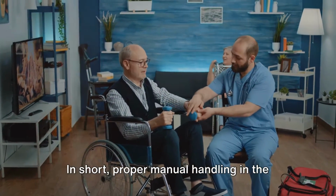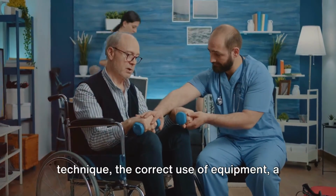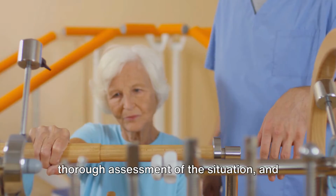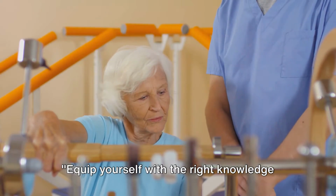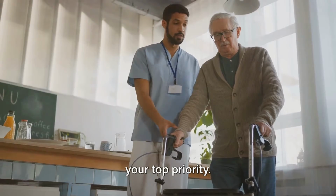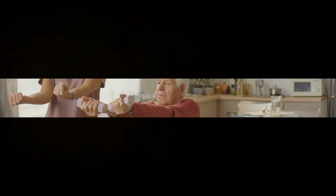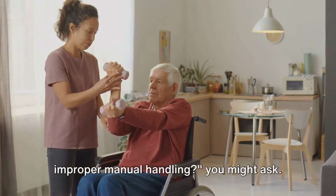In short, proper manual handling in the aged care sector involves the right technique, the correct use of equipment, a thorough assessment of the situation, and clear communication. Equip yourself with the right knowledge and skills, and you can make a world of difference. And remember, safety should always be your top priority, not just for you, but for the people you care for too. What could possibly go wrong with improper manual handling, you might ask?